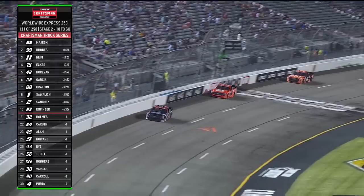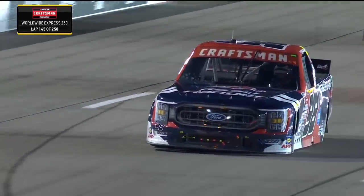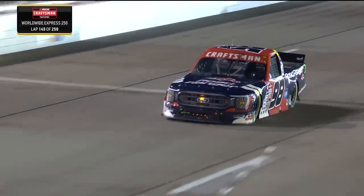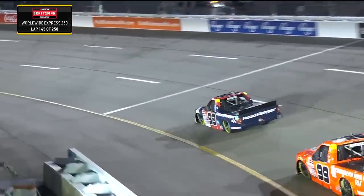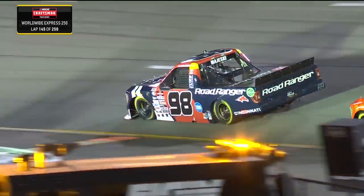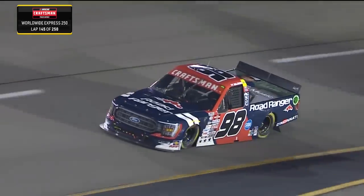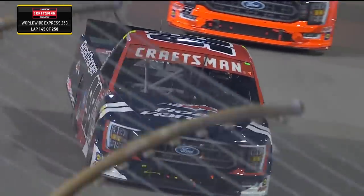10 to go, second stage. Oh my goodness. 98 Ty Majeski, too fast entering. Big mistake. Yeah, and that's a mistake. It's going to be hard to overcome, even as fast as that truck is. Bad for the team. Bad for Ty Majeski. Bad for Tim Duggar, who's riding on the tailgate there.